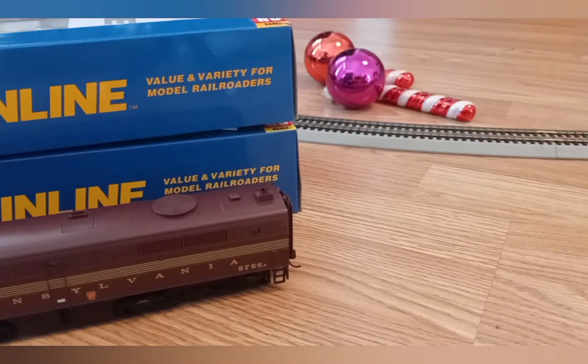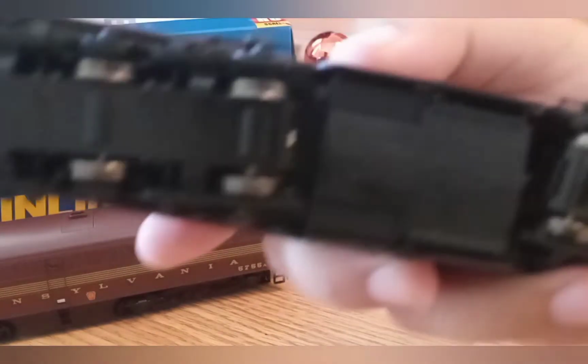Seems like everyone is going a little bit away from SoundTraxx. Even the proto line is going away from SoundTraxx, which is quite interesting in my opinion. I'm surprised that Walthers is doing that. But hey, I guess they got a better deal or contract deal with ESU. There we go. Now it's back in. But yeah. Here's the bottom.